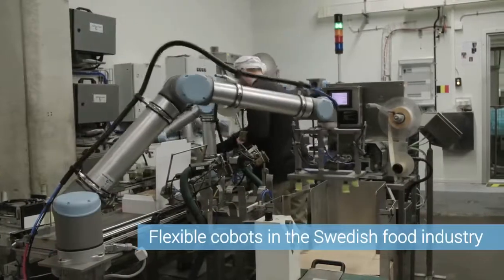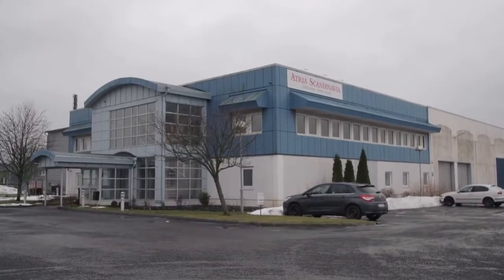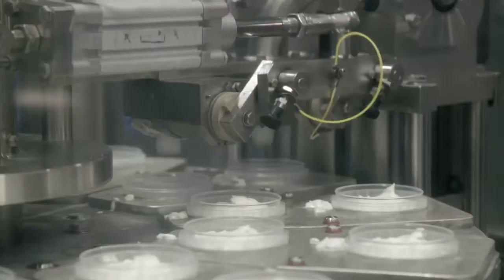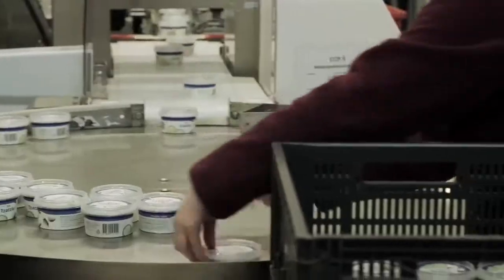3 universal robots have now been implemented at Atria Scandinavia, one of Northern Europe's leading food companies. Atria produces vegetarian and gourmet products for convenience markets and stores in need of round-the-clock service.